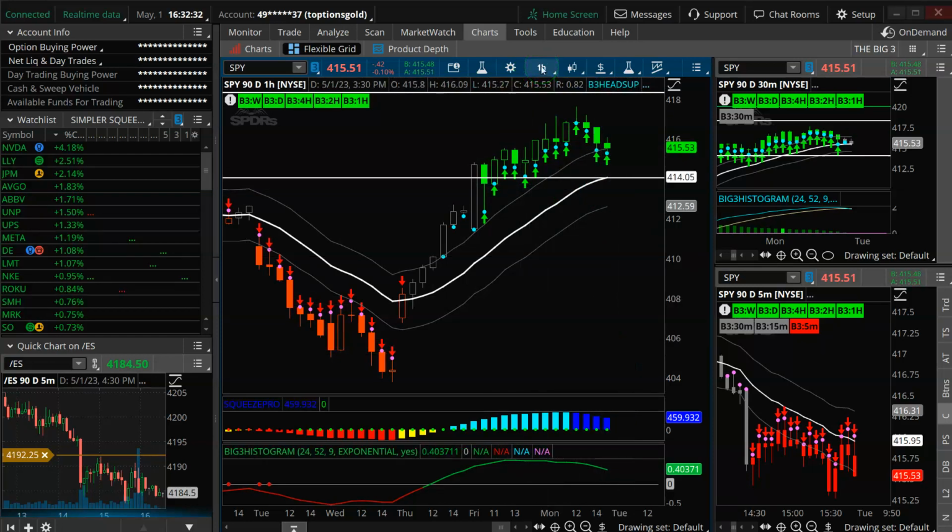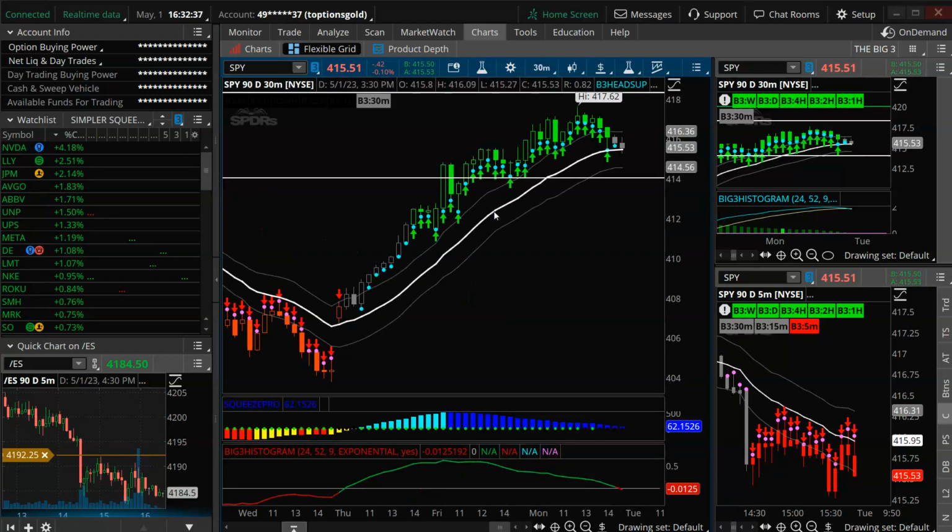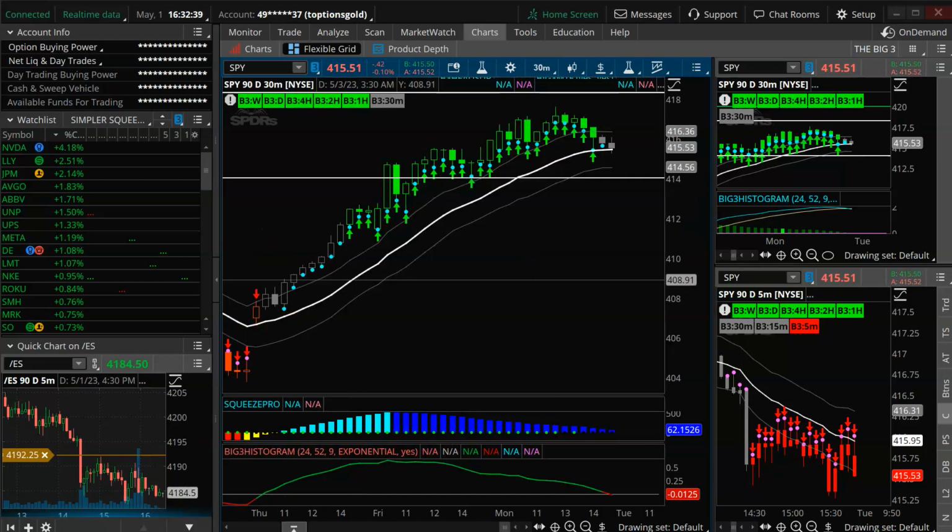Now, a couple things here on your 30-minute, your 15-minute, and the 5-minute. Over on the 30-minute chart, we got a brand new low compression squeeze. That's your black dot squeeze on the Squeeze Pro. However, at the moment on the Big 3 indicator, it's neutral. We're not printing a buy signal, we're not printing a sell signal, it's just a little bit lame for now. But keep that in the back of your mind. The next decent directional move probably unfolds in that 30-minute squeeze, either fires short or fires long in the direction of trend.